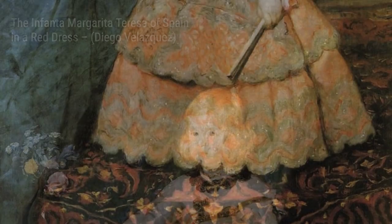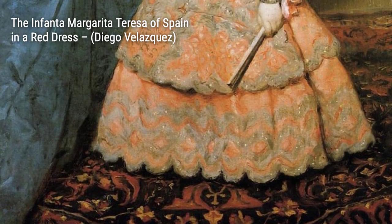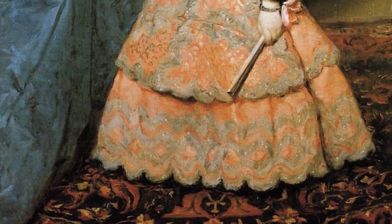Next up, we have A Young Man, Self-Portrait. Velázquez turns the mirror on himself, revealing his own image with a sense of introspection and self-awareness. Infanta Maria Teresa is another stunning portrait by Velázquez, capturing the grace and poise of the young princess with remarkable detail and precision. Let's not forget Saint Anthony Abbot.